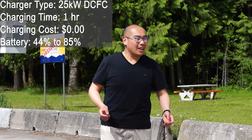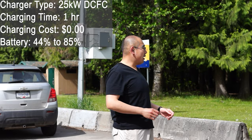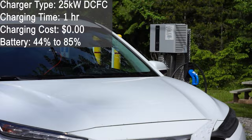We have been charging for about an hour. We're almost done charging. It's at 80%. We just need 85% to get to our next stop. So just kind of want to show you around this area. There are two 25 kilowatt chargers, of course, but only one of them is working. It's the same as our trip to Prince Rupert. This one's not working. There's the other one that we're plugged in. That one is working.